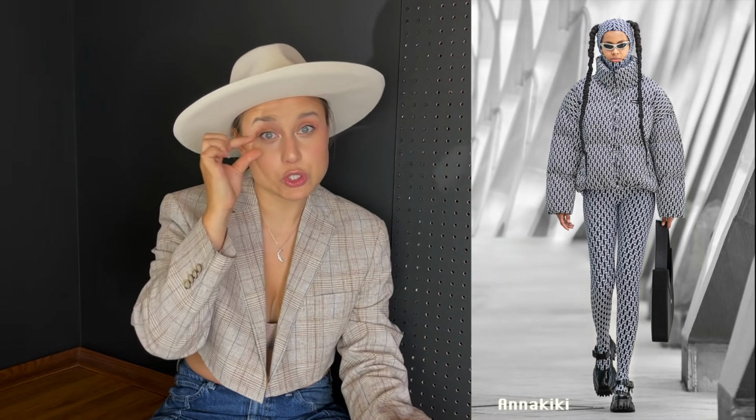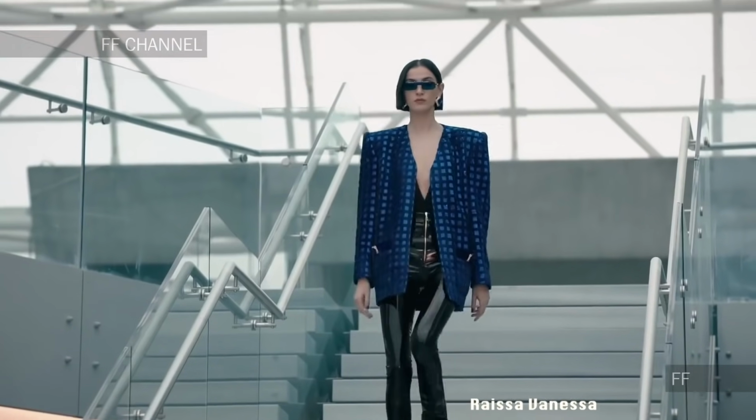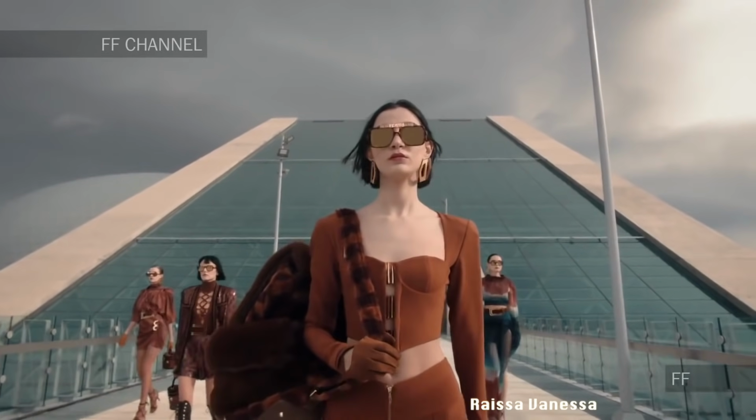So remember the super tiny ones? They're still there, but very small, like a sliver. We see them a bit bigger in Y2K moments, still there to protect your eyes, but not huge, enormous ones. And on the other side, we do see the huge, enormous sunglasses as well. So we can't really say it's just this type of glasses. Make sure to follow your face shape, what works for you best. Make your decision out of that instead of what's trendy right now.